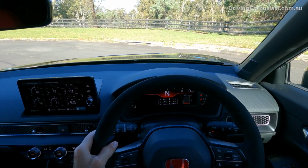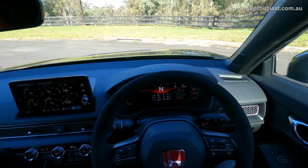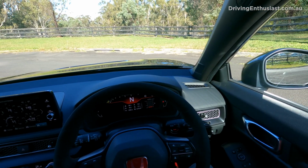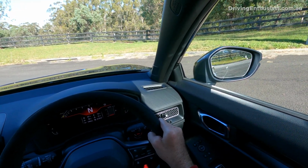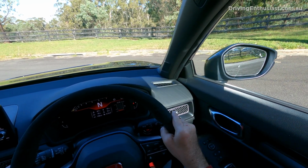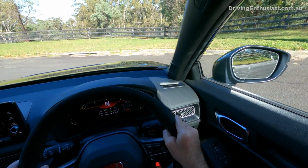You can adjust the steering wheel right out and right in, up and down. You can also adjust the seat quite a bit to suit all different shapes and sizes. And I've got great visibility as well. I can see over that side mirror, which I think is very important. Some cars have the side mirror completely concealing your view through there. Then the pillar itself is also quite thin, so you can see around it anyway.